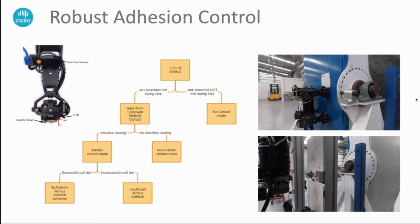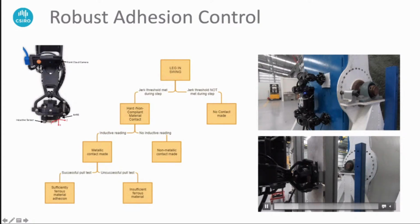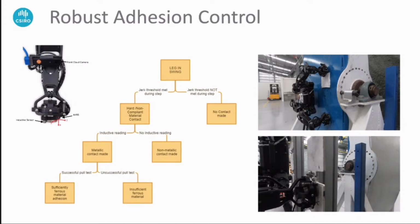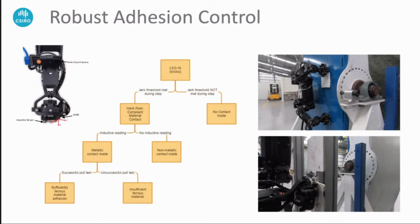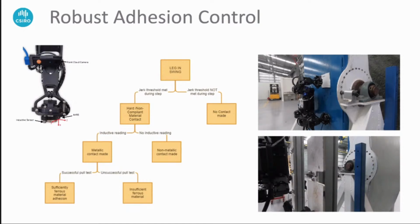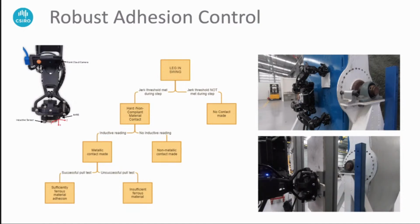On the bottom video, you can see that because of the geometric constraint of the bolts on the surface, it creates a surface which is no longer planar. When it steps on the bolt, it does not get a good contact. By running this decision tree, we can catch these spurious contacts and then do a neighborhood search to ensure that whenever we have a stable contact, we can trust it and then start letting the other legs go. So with this kind of multimodality in detecting contact, we are able to ensure that, at least for some scenarios, we can trust the adhesion.